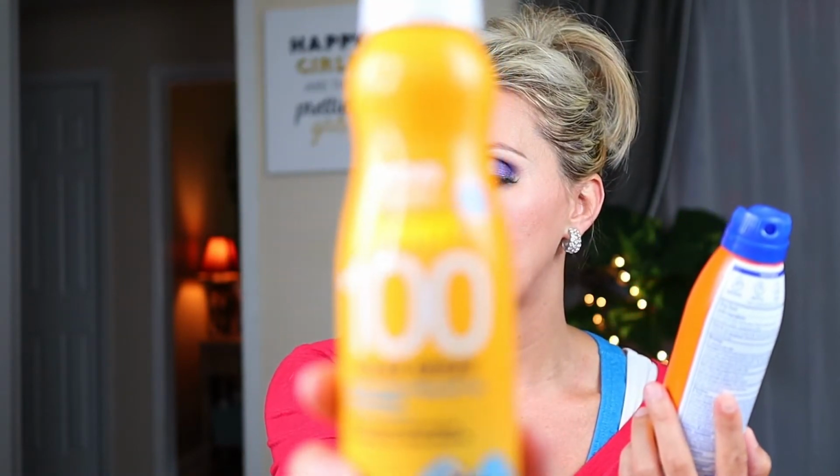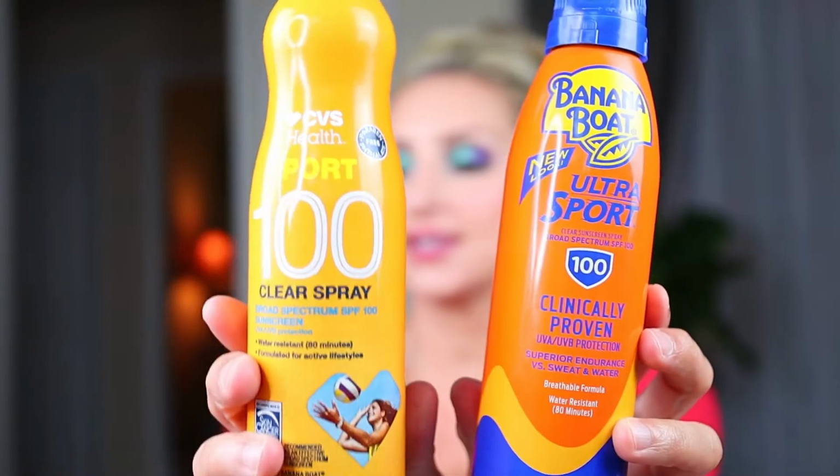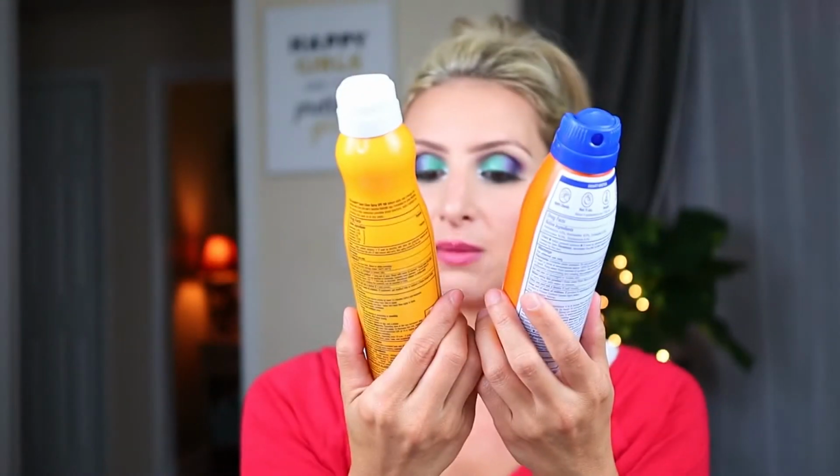One is the CVS Health Sport 100 SPF. Oh, and apparently, okay, so this is the Banana Boat Ultra Sport SPF 100. This is the CVS version of this. So yeah, it says compared to the Banana Boat Sport Ultra Mist. So I love them both.